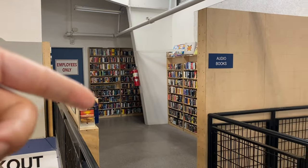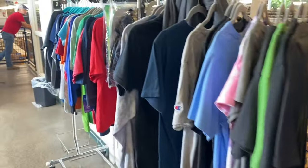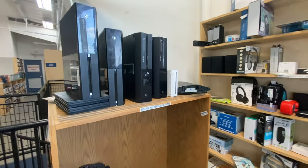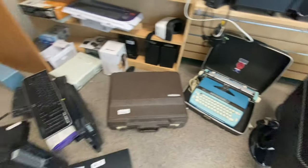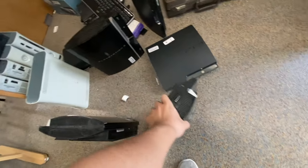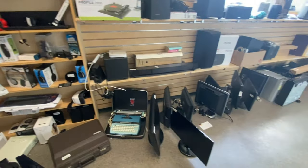Whew. All these record players. It's upstairs now. They got audiobook section. Over here, they got some t-shirts. Vintage clothing. And this is the first time I've seen this, but got a whole bunch of broken game systems if you guys need parts. A typewriter, that's pretty cool. $30 for a broken game system, is that a good deal? $30 for some broken game systems? I don't know, I guess it depends on the parts, right? Some TVs.